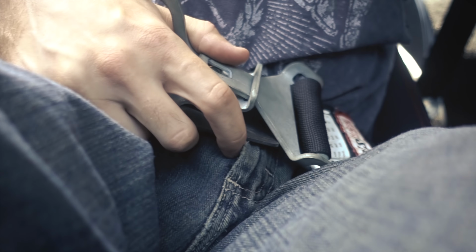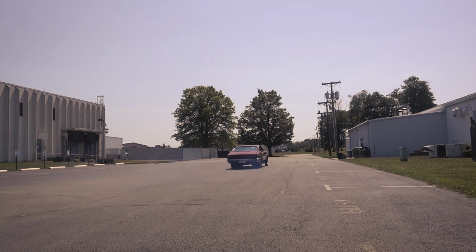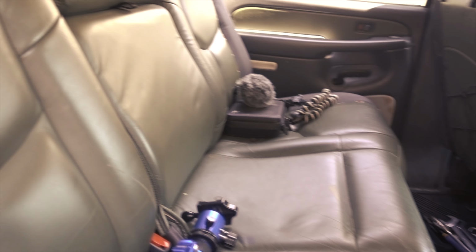So my dad just showed up and he asked me if I wanted to ride in his 850 horse 10-second Nova. That's street legal. No, sounds boring as hell. That was absolutely terrible. Cop showed up.